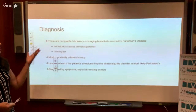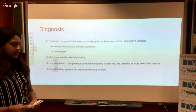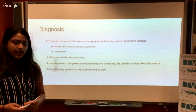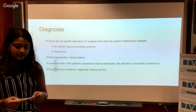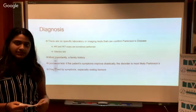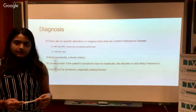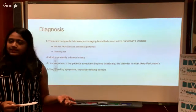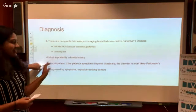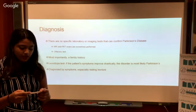There are no specific laboratory or imaging tests that can confirm Parkinson's disease. There's no blood tests, and there's no diagnostic imaging tests. A PET scan can be used to examine the activity of the substantia nigra and the basal nuclei. However, this is not commonly done because it's fairly expensive and it's not always accurate.